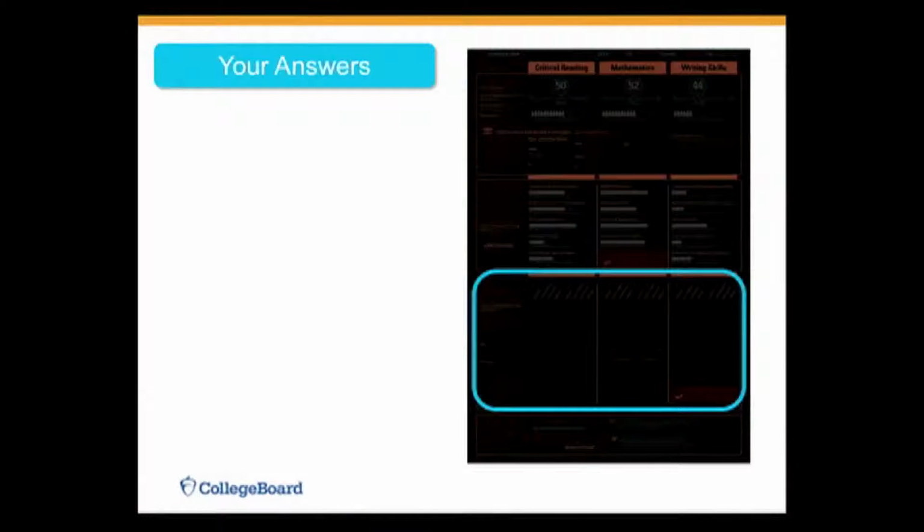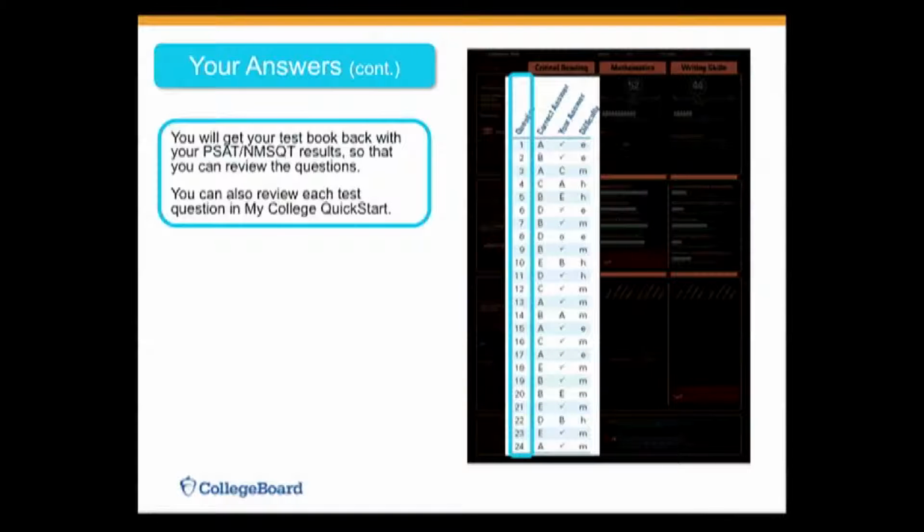The middle section of the report is the Review Your Answers section. When you receive your results, you will also get your test book. This is the one you used when you took the test. Be sure to ask for your test book if you do not have it. Your actual test book will help you make the most of your Review Your Answers section, since you will be able to go back to the questions you got wrong, and with the help of the explanations available on College Quick Start, figure out why. You can also look at the notes you made in your test book to see how you got your answer.